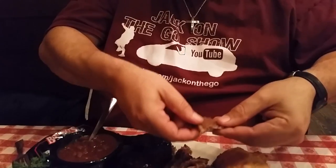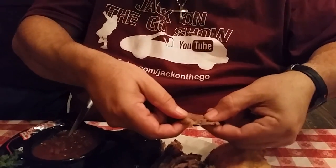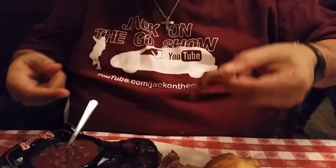And if you can see, it just falls apart. It's crumbling in my hand, but it's so tender. It's not dry. Wow. I thought it was gonna be dry. That's good. All right.